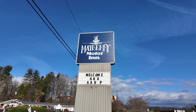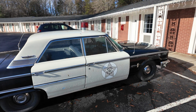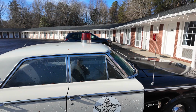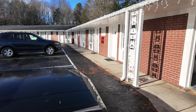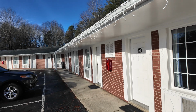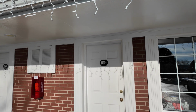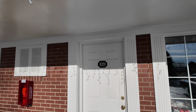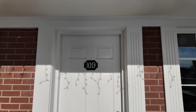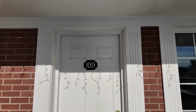Let's get started right here at the Mayberry Motor Inn. And right here in front of the Mayberry Motor Inn, we have this awesome Sheriff Mayberry squad car. Really, really cool. But we're here today to check out Frances Bavier's private collection that the owners of this motel actually purchased back when she passed away at an estate sale. This here is room 109, and this is where the gentleman is going to take us inside this room and show us her private collection momentarily. This ought to be really, really cool.